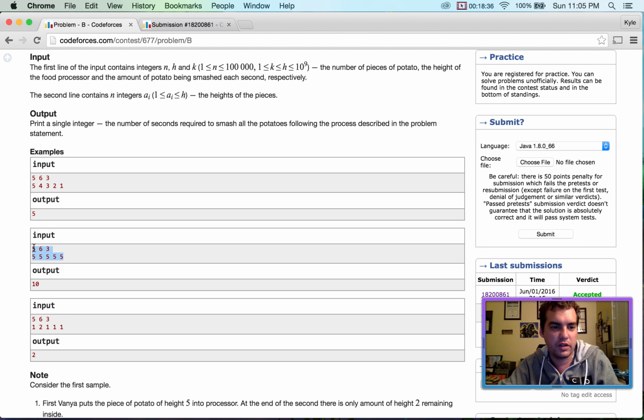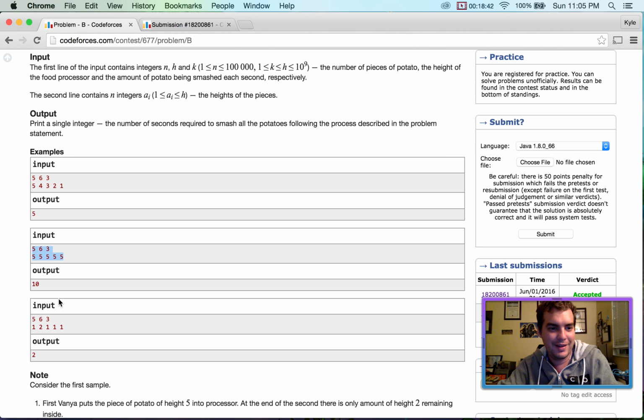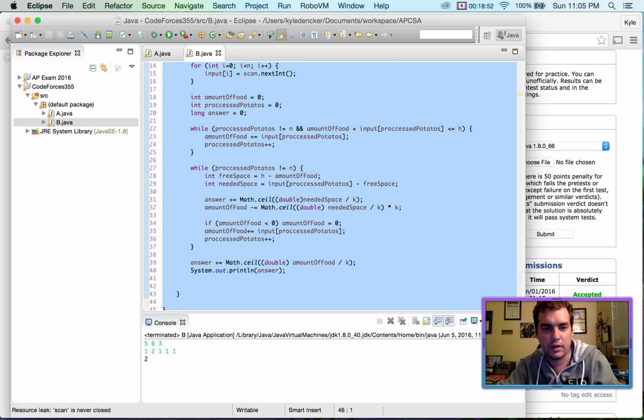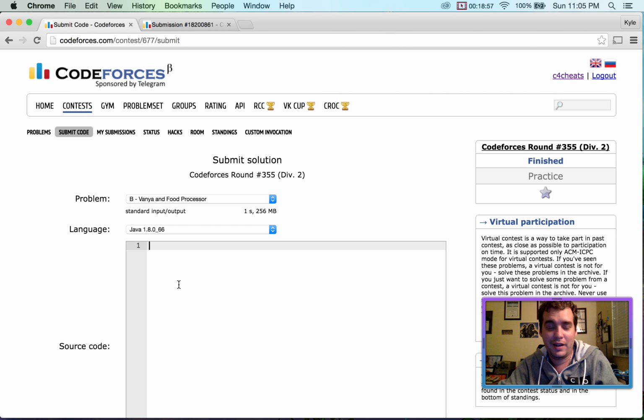There. Let's take a look at this one. And does it work? 10. Perfect. And then we'll check the very last one. This one should be 2. 2. Great. So now we're going to copy and paste this in. Copy. And then we're going to submit our code.